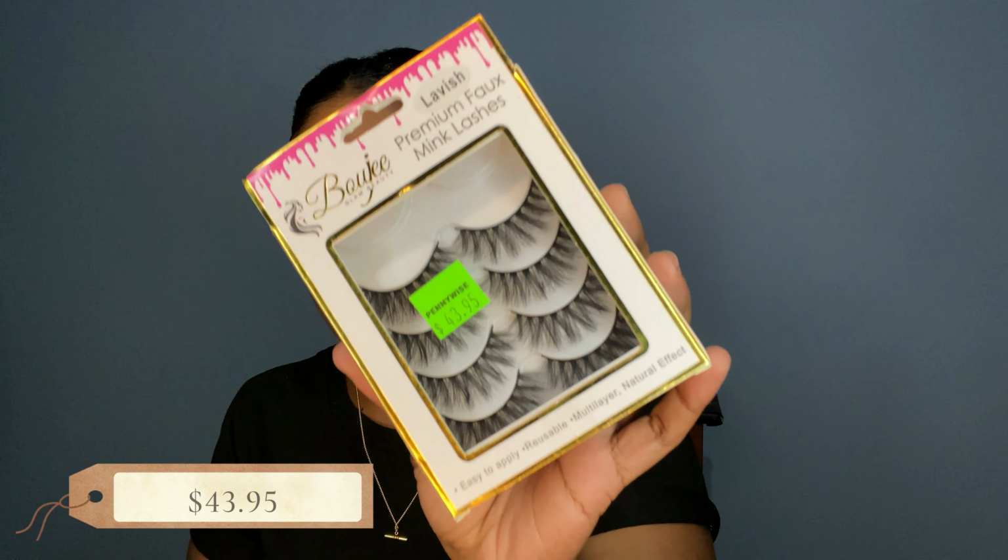Last but not least, let me put y'all onto these lashes. When I was in Pennywise, I was looking at the lashes. Normally, I buy Kezi Beauty, as y'all probably by now would know, right? We love Kezi Beauty lashes. But y'all, I was like, hey, these lashes are real cute. These are the lashes I have on now.